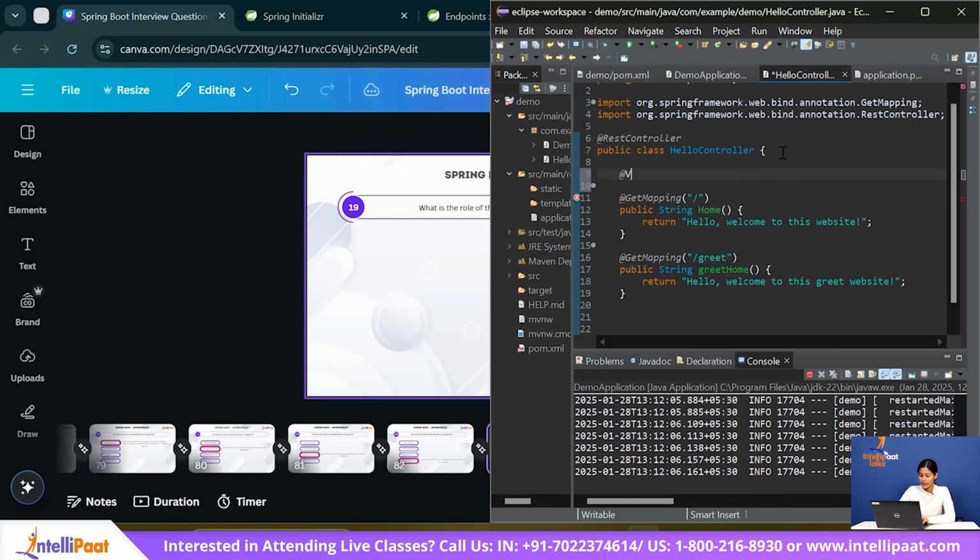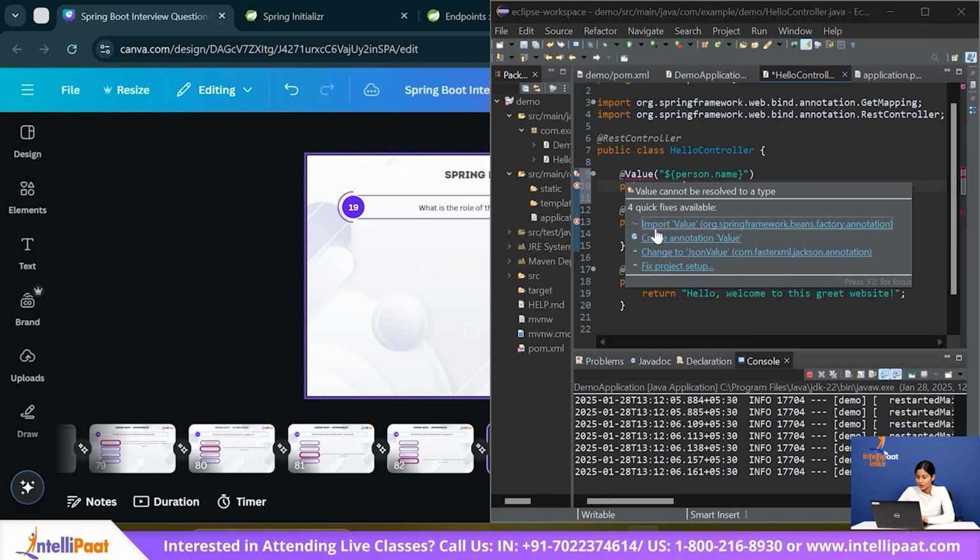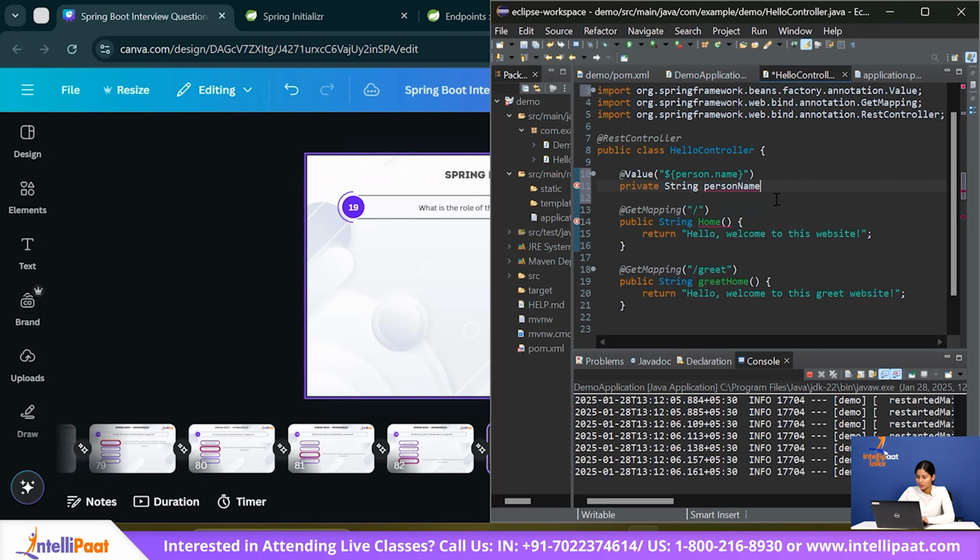Okay. @Value of person.name, and that will be, let's define the variable for it, private String personName. Let's import this. Okay, now we'll use this, return hello, let's close it there.